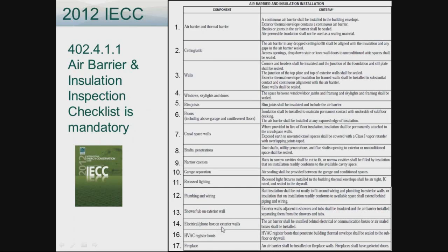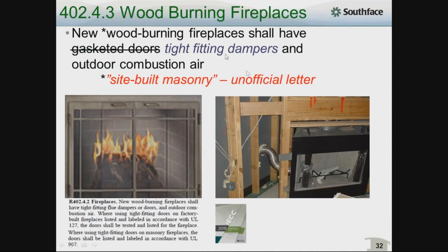Fireplaces have caused tremendous confusion, and the way it was written in 09, I thought they were going to fix it in 12. They almost did, but then they put this gasketed door thing in. So let me try to explain that. Basically, it says new wood-burning fireplace. Originally, it said new wood-burning fireplaces shall have gasketed doors and outdoor combustion air, and that was in the 09 code. Then we got a letter that said what we really meant was not the kit, because if you retrofit glass doors on a kit, that could void the UL listing. So in Georgia, at least, we said this only applies to a true stone or brick, masonry fireplace built on-site.